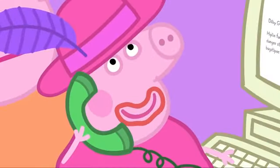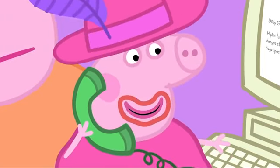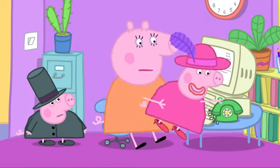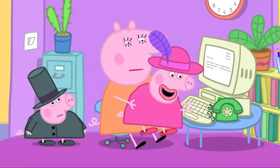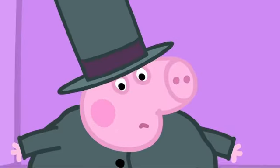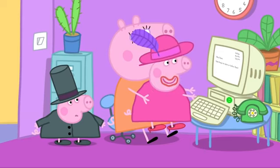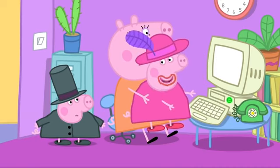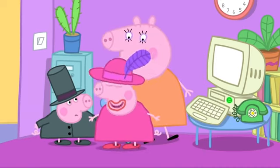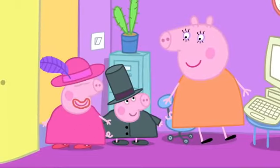Hello? Yes? Do this, do that. No, thank you. Goodbye. Peppa is enjoying pretending to be Mummy Pig. But George is getting a bit bored. Sorry, Daddy Pig. I'm nearly finished. There, all done. Come on, Daddy Pig, it's time you did some work. Goodbye, Mummy Pig and Daddy Pig. Goodbye.